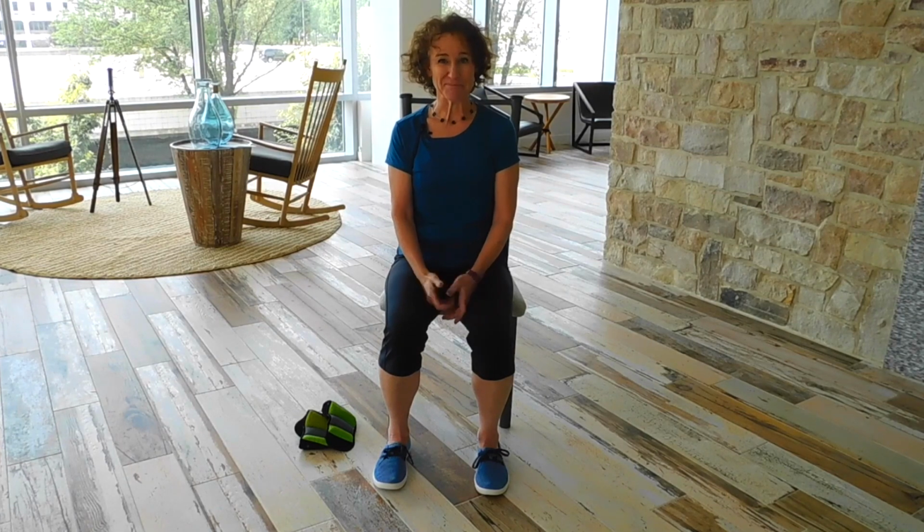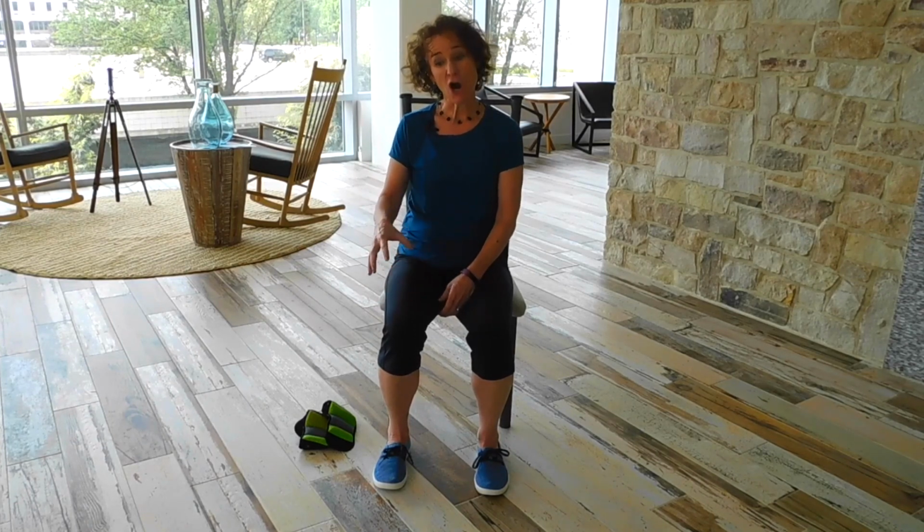So now let's start with our leg strengthening exercises. The first exercise we're going to do is the only exercise that's done in a chair for the OTAGO exercise program. This exercise is called terminal knee extension. Sort of a fancy word. We're bending and straightening our leg, and our goal is to strengthen our quadricep or thigh muscles.